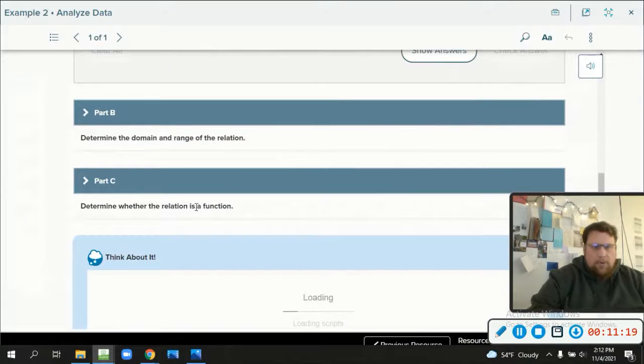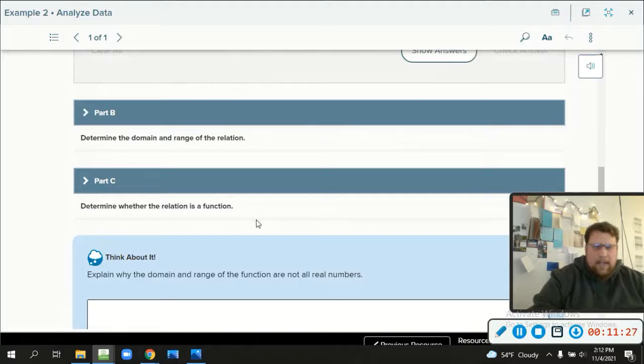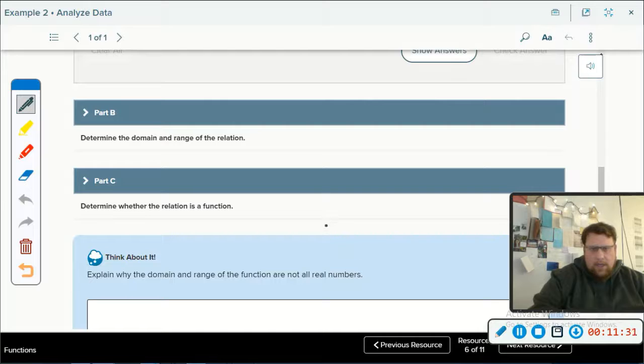But that is our domain and range. Get that written down. I've got to erase it so I can move on to our next part. Part C, determine whether the relationship is a function. Well, let's see. Each x has only one y. Each input has only one output. So yes, this is a function. The answer to 'is this a function?' is yes.